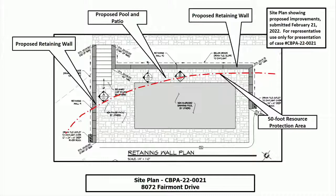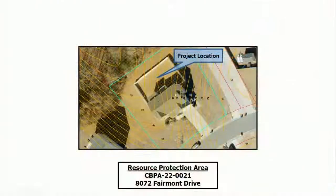Do you have a diagram showing the house and the lot? Is there any other place to locate where the pool could be located? Unfortunately, because of how far the RPA comes up into the house, it appears it's pulled as close to the house as it can be.